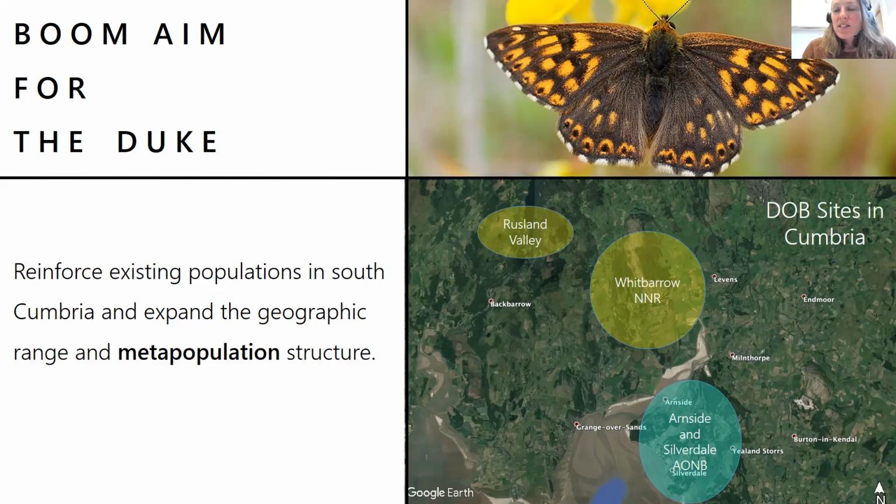Luckily, the population has actually become a lot more stable nationally, and we are seeing increases in some areas, and this is all due to, and credit to, the amazing work that lots of conservation organizations have been doing, including Butterfly Conservation. And we really would love to be a part of that here in Cumbria. We'd love to be able to have that optimism as well and support the Duke here.